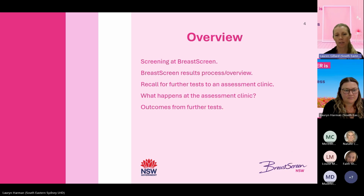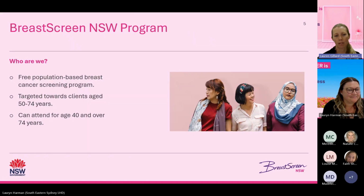BreastScreen New South Wales is a population-based screening program that provides free breast screening mammograms to women throughout New South Wales. Our service aims to improve the survival rate of women with breast cancer through early detection. Clients aged between 50 to 74 are invited to have a free breast screen every 2 years, and women aged between 40 and 49 and over 75 are also welcome to attend.